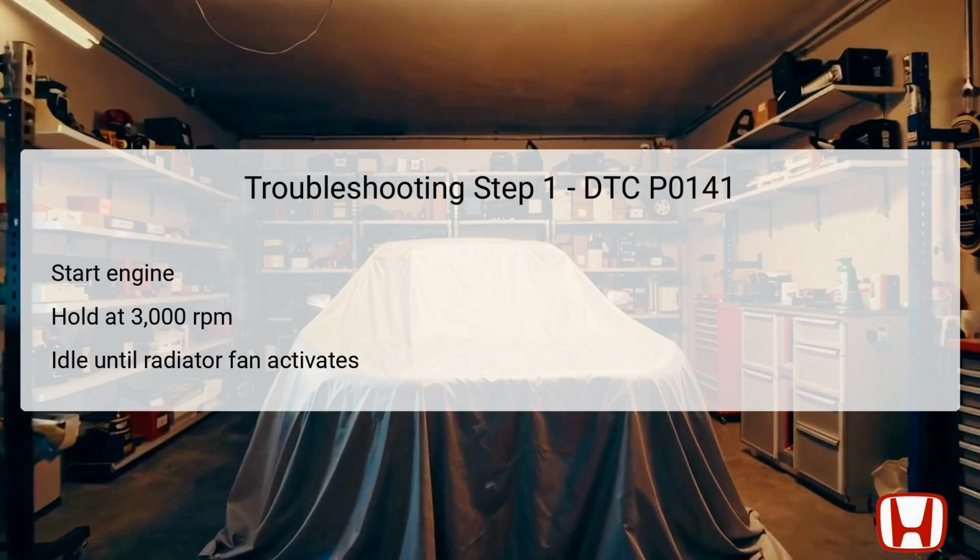The first step in troubleshooting the DTC P0141 involves starting the engine and maintaining the engine speed at approximately 3,000 revolutions per minute, RPM, without any load. For vehicles equipped with a continuously variable transmission, CVT, this means placing the transmission in park or neutral. For manual transmissions, the vehicle should be in neutral. This process is important as it allows the engine to reach its normal operating conditions, including reaching proper coolant temperatures.